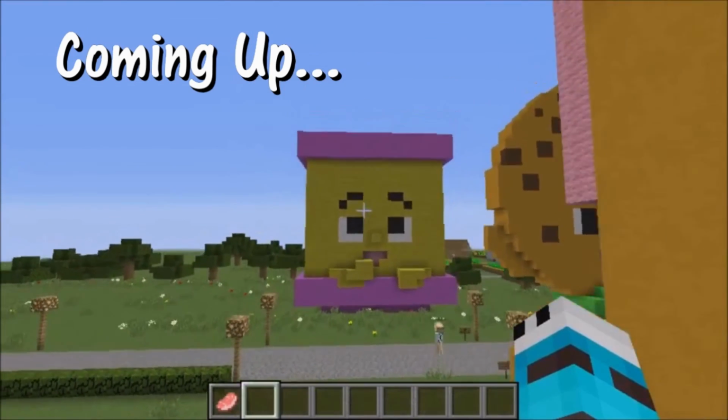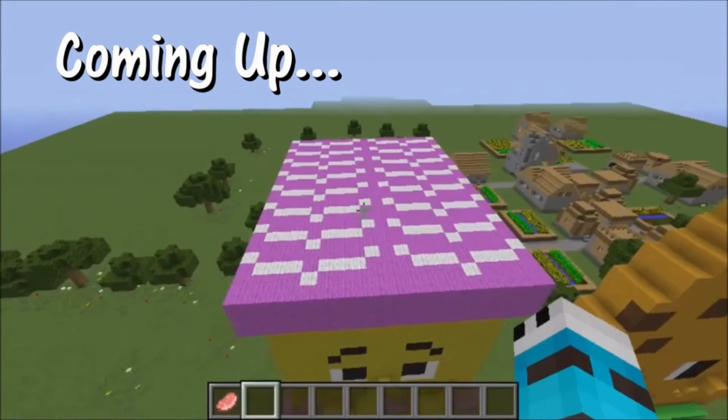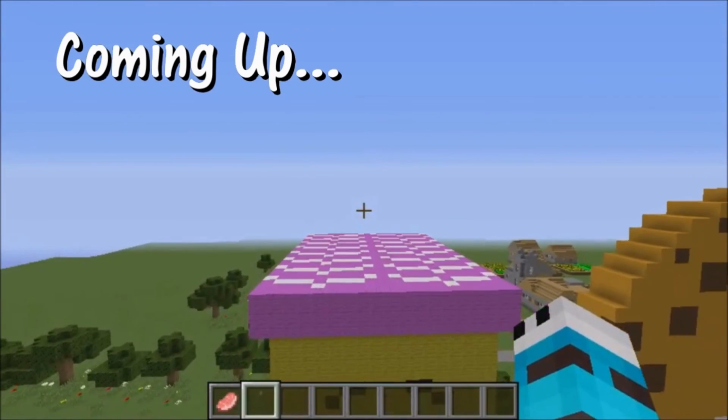This is Nilla Slice, and look at the top. Look at the top. Absolutely amazing. What do you think of her, Jez? It is so cute.